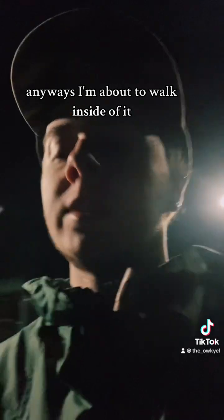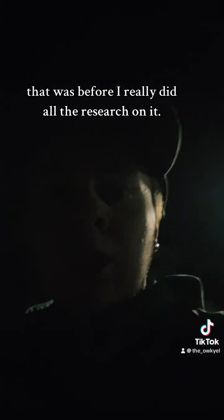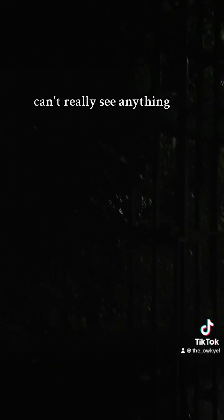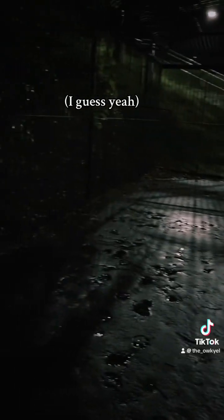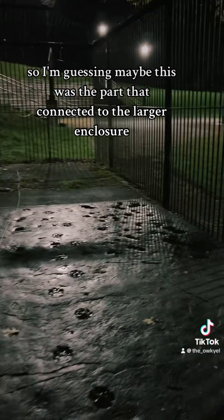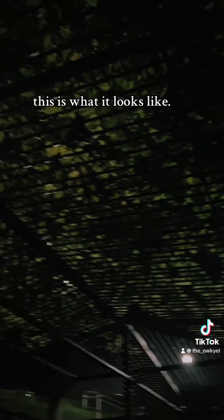Anyways, I'm about to walk inside of it. I did the same thing last night, and that was before I really did all the research on it, so yeah, I'm about to walk into it right now. Can't really see anything, I guess, huh? But these are other doors. You can hear the deer behind me, I guess. Yeah, he's still staring at me. This is another door. So I'm guessing maybe this was the part that connected to the larger enclosure. I don't really know. Anyways, I am standing inside of it. This is what it looks like.